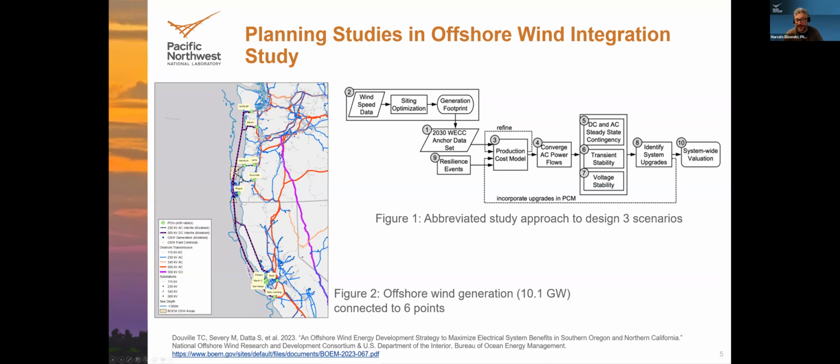And in this case, you can see, as I was relating to the question, they inserted some resilience events in the production cost model step. So that related to the question that was asked in the chat. But this illustrates how the structure is very similar.